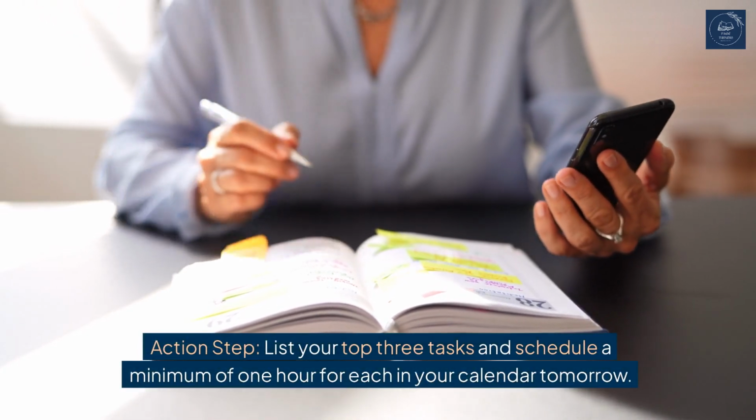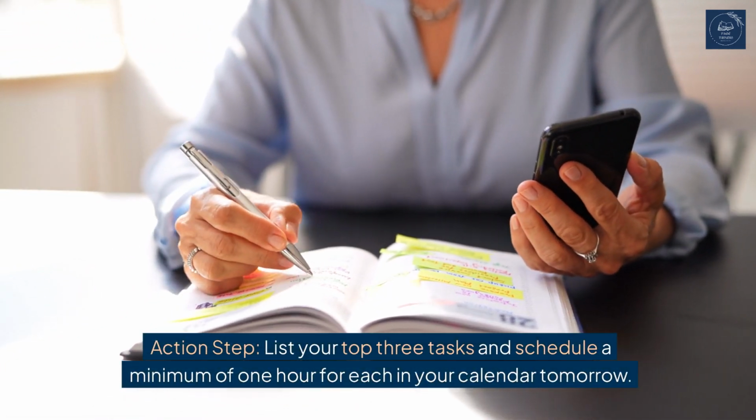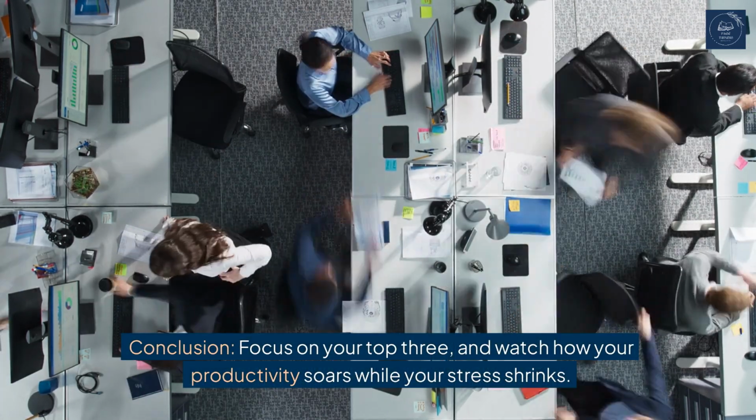Action step. List your top 3 tasks and schedule a minimum of 1 hour for each in your calendar tomorrow. Conclusion. Focus on your top 3, and watch how your productivity soars while your stress shrinks.